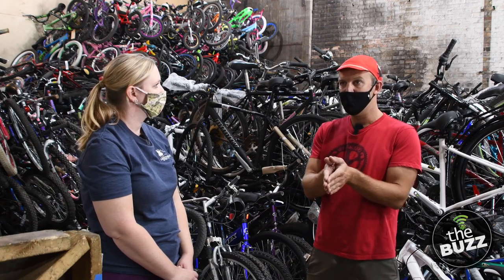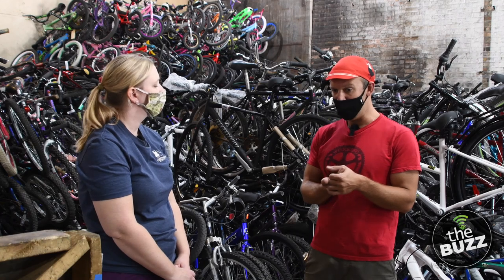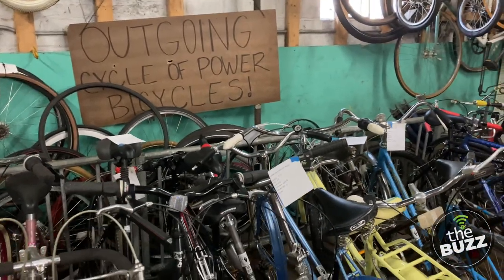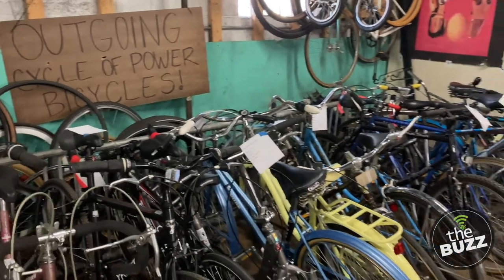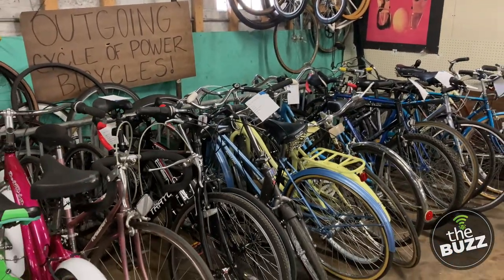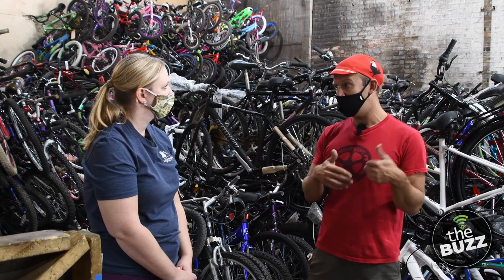We'll accept referrals from basically anybody who works with a vulnerable population. So we run a program called the Cycle of Power, where bikes that our volunteers fixed up are donated to people who need a bike for transportation and couldn't afford it on their own. We'll get them a bike, a lock, a helmet, and a set of lights so that they can get wherever they need to go, and have them come back to working bikes if any work needs to be done on that bike, and we'll do it free or at cost.